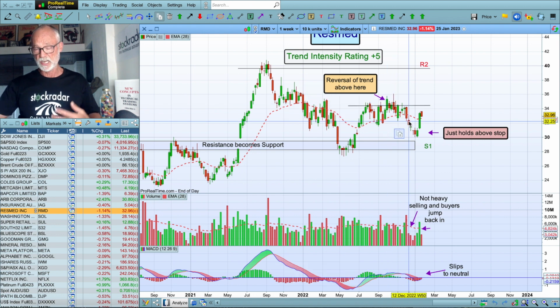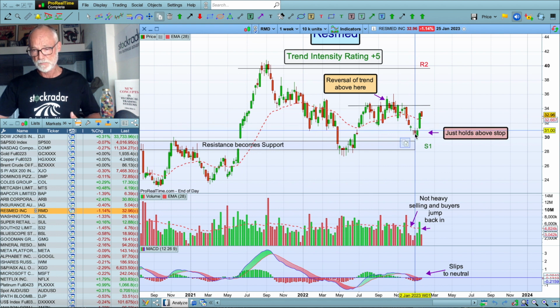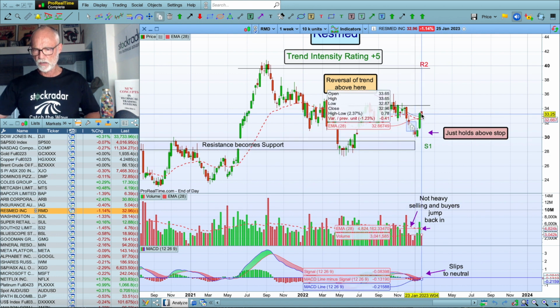It's come back down, it did hold above its stop loss, it hasn't broken it, it certainly tested it down here, but then we've had a big jump here on some good volume. So the selling wasn't that heavy down here. Initially it was, but it didn't really follow through. And then the buyers came back in and have ramped this stock up pretty quickly. So it's held above the stop.